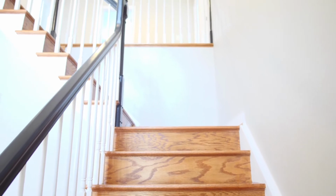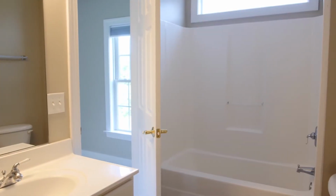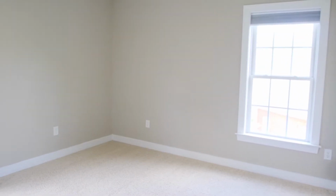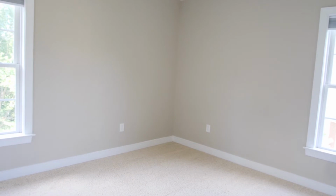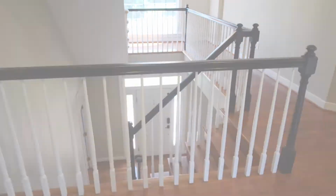As you walk up the stairs onto the second floor, there are 5 more bedrooms on the second floor, including an extra large master suite with vaulted ceilings and gorgeous barn doors that open up into a sitting room that can serve as a second office, living room, or just a private space for you to hang out.